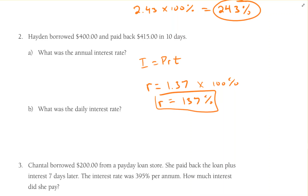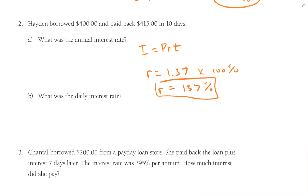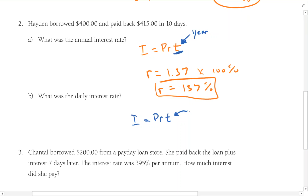So now the next question just says, what was the daily interest rate? So the only difference here is that when we were looking for our yearly interest rate, in the spot for time there, we put that in years, right? When it was like an annual interest rate. So that's what we put for time. Now, I is equal to PRT. All you would do is just put that as number of days. So which is actually even easier, right? So now instead of converting that into years by going 10 divided by 365 like you did in the question above, now we're just going to put 10 in there because it's 10 days. And then that's it. You can then just solve for R the same way.